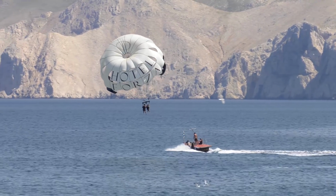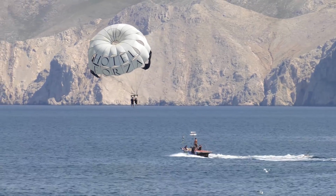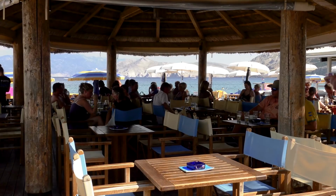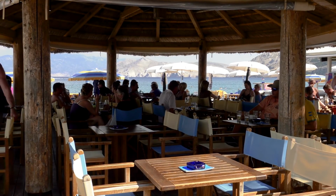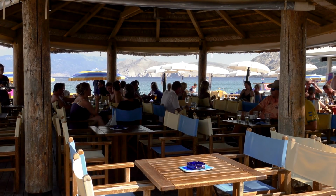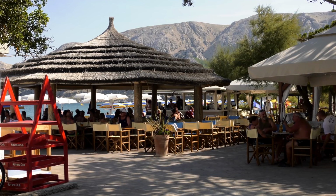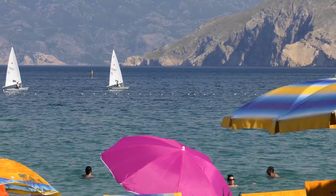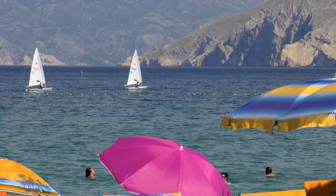Large waves rolling on the warm sea make for exceptional fun times when the wind Bura gives them a lift. Along the whole of Vela Beach, there are numerous catering facilities with a really great offer, including a variety of refreshments and delicious food.